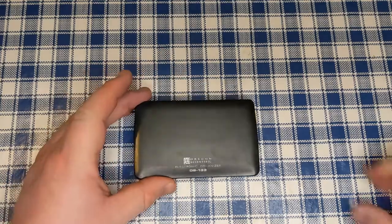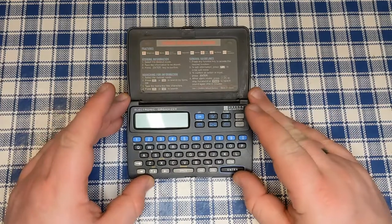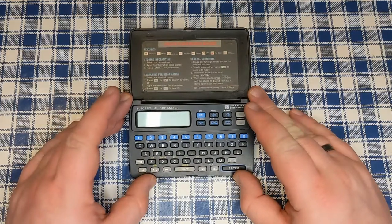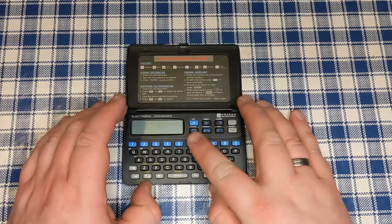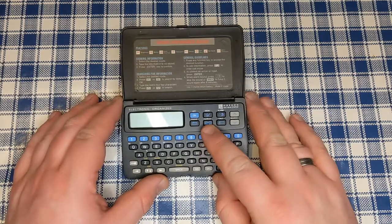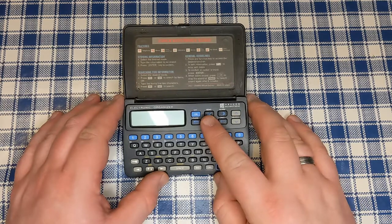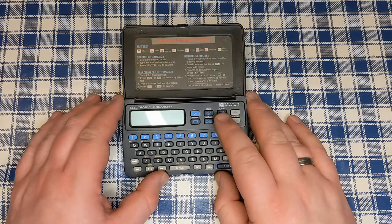And what it is, if we open it up, it's just a little thing for storing bits of useful information. So you have phone numbers. This button here is netbook. You could store email addresses, useful websites, etc. Little memos to yourself. Then you had an alarm.